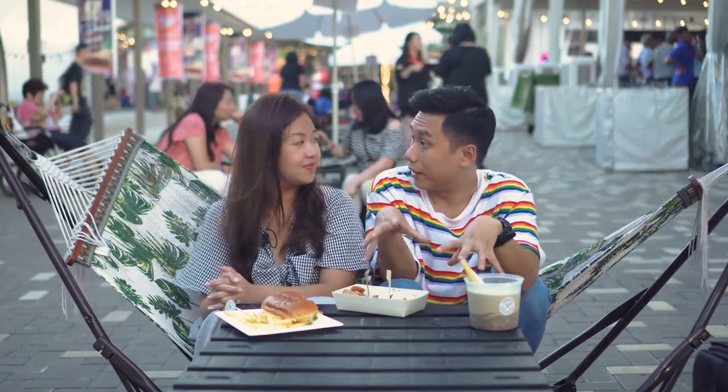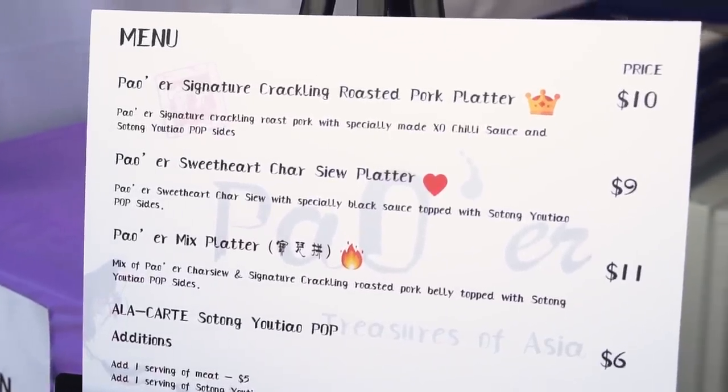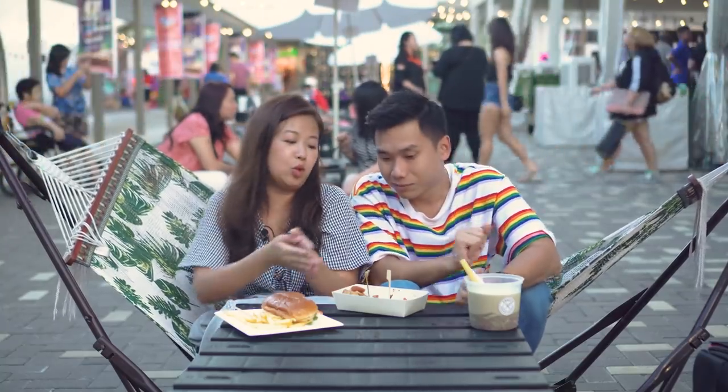Okay. You don't need to order a platter like this. You can actually order them separately. So the crackling siu bak is $10. Yeah, and the char siu on its own, right, is $9. I would say if you know which kind you like, choose one or the other. If you don't know, just get this one.